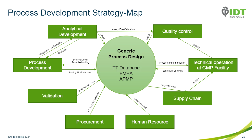To become prepared for the next pandemic was no small feat, and many different departments with numerous colleagues worked closely together over a year to achieve this pandemic preparedness. In the center of our strategy map is our generic process design, which includes a tech transfer database where all process details and parameters are specifically listed for the scale-up and transfer from development into production scale, as well as the risk assessments as in the FMEA and the APMP, also known as Analytical Project Master Plan, which all play an important role in having a robust process design.